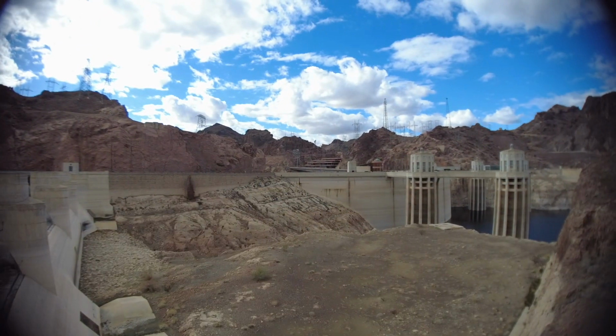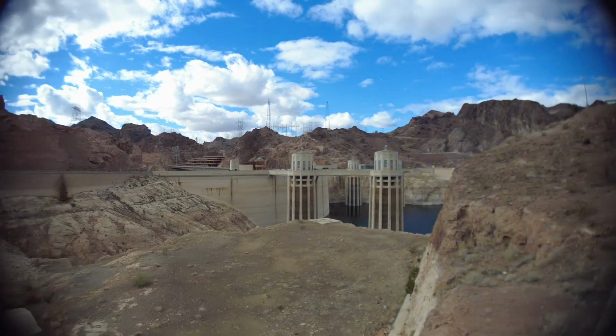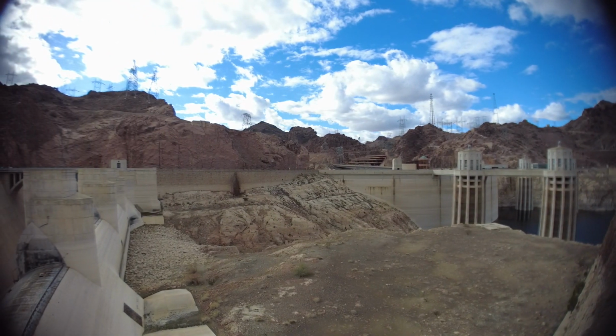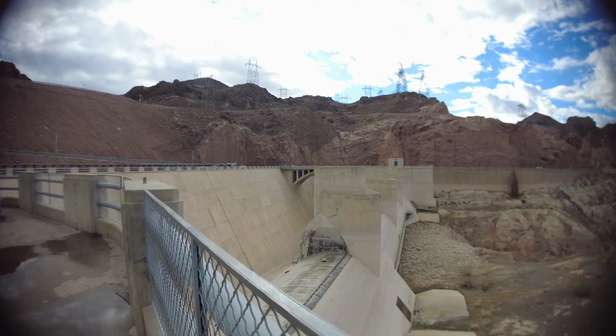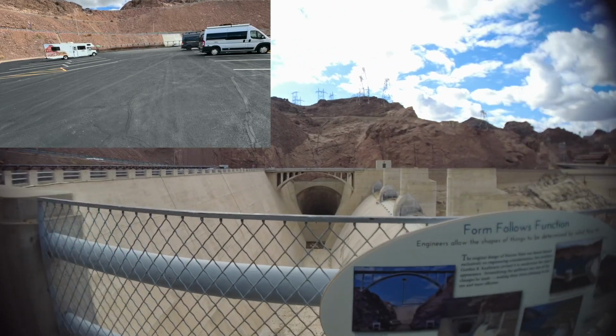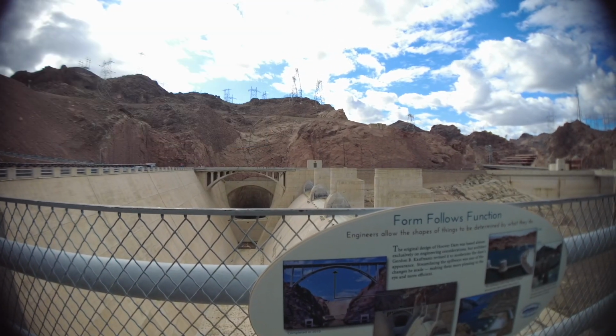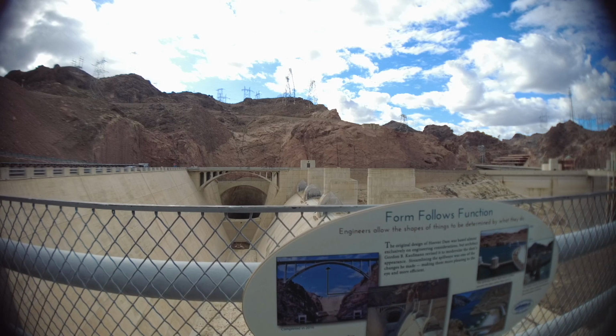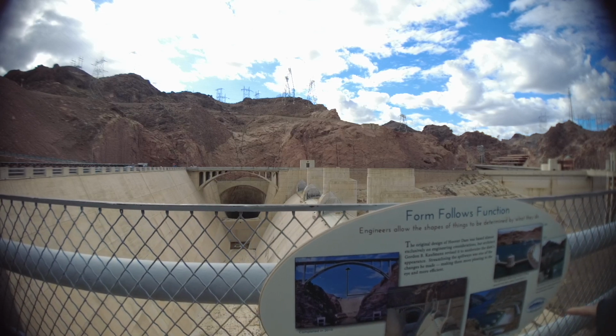So we arrive in the disabled or accessible car parking area. There was plenty of parking for us because we're out of season. You see that in the top left corner, for RVs. Ours was 30 foot long, so it's really good. This is the spillway.